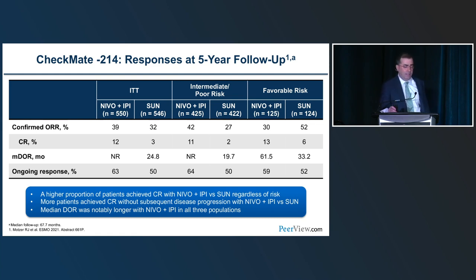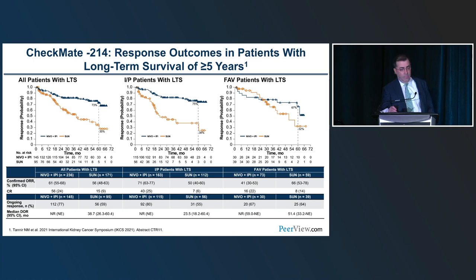This analysis is a little biased, looking at responses at 5 years of follow-up. But essentially this and the next slide show that if you make it out to 5 years in response, you're likely to stay in response. Maybe not that surprisingly. You can see some of those ongoing responses in about 60% of patients who make it to 5 years.